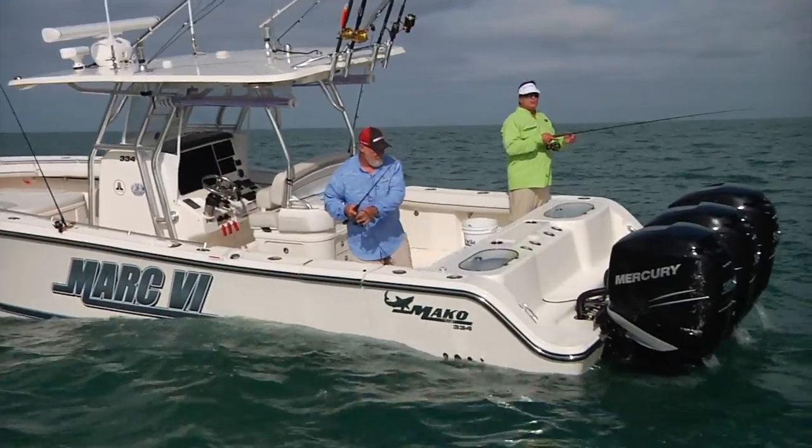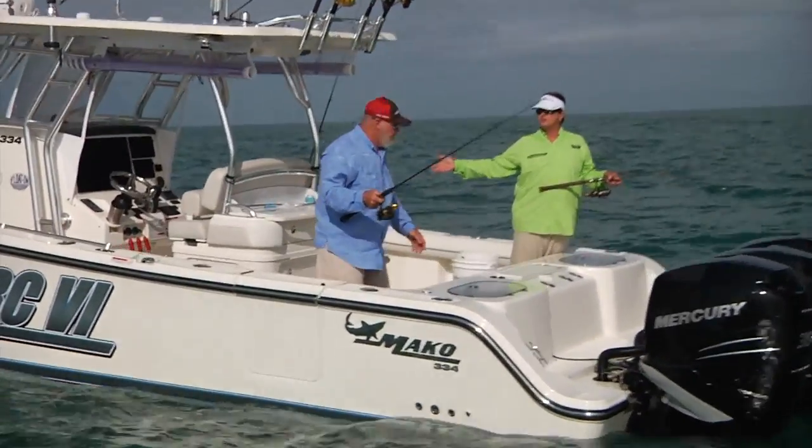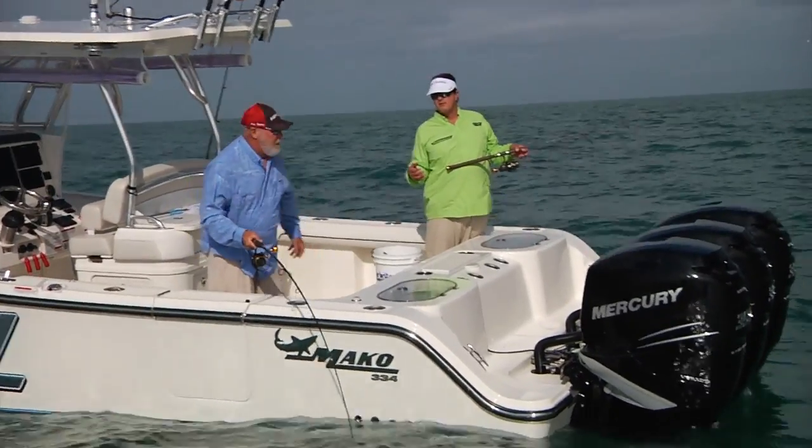All right. Well, see, there's a gamble. There's obviously some goliaths on these rock piles, but yet there's some big gag groupers. So that's the thing. The initial stage is you're not sure whether you get a goliath or maybe it's a grouper that holds you up. Gag.